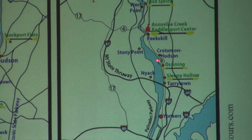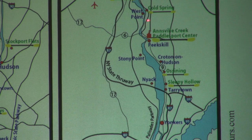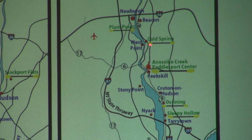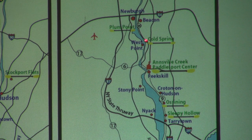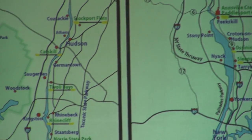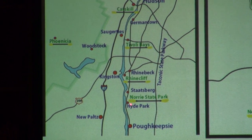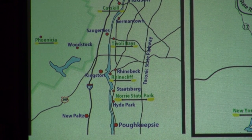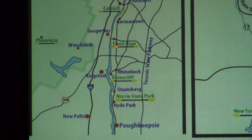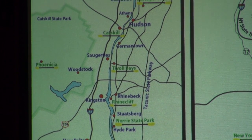The Croton Point and Croton River marshes, I'll mention. Constitution Island Marsh, or Constitution Marsh, between Cold Spring and Garrison here on the east shore, Beacon and Newburgh, Poughkeepsie, and then starting down here at the match line of the two pieces of the map, Hyde Park, Norrie Point, and the nice little marsh where Jim works at the mouth of the Indian Kill, and Kingston Point Marsh, Tivoli Bays, right here.